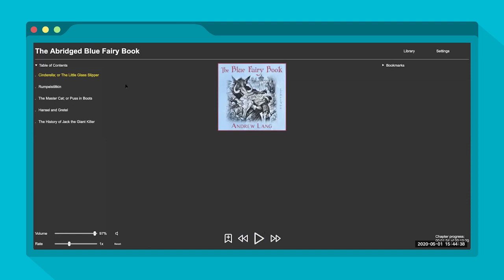By default, when the player opens the book, it's going to play from the first chapter all the way through to the last chapter continuously. It's going to remember my last read position. So just to show you what that looks like. Say I am somewhere around minute 7.5 of that book.